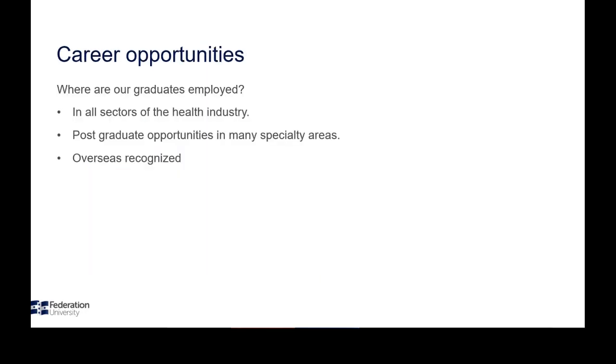So where nurses are employed, where are our graduates employed? Look, our graduates are wanted everywhere, and they work in all sectors of the health industry. Anywhere that you see nurses, of course, in hospital settings, in community settings, in occupational settings, and they work everywhere, like schools, anywhere else. Primary health, aged care. It's beyond, anywhere you see nurses.